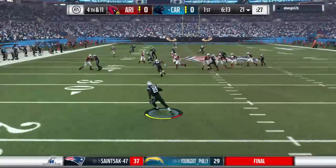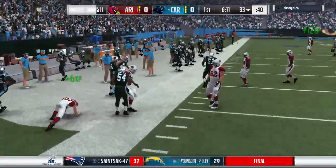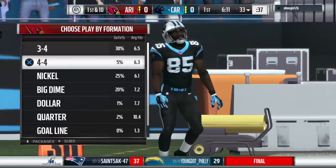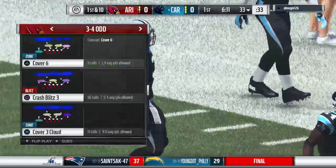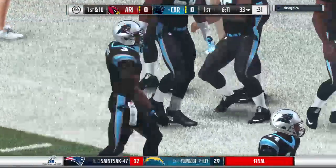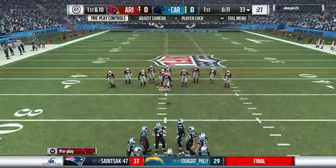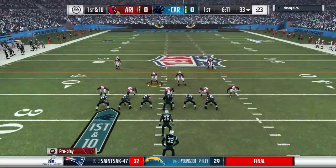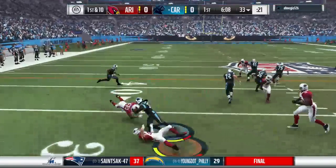This is taken at about the 14. Good blocking there, nearly sprung him. As it is, it'll go as a 19-yard return. And the Panthers will get it here as they take possession. And on the outside, they're playing press coverage. And they'll go with a ground attack here.